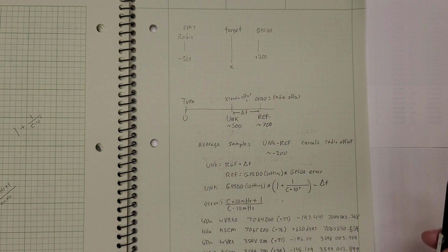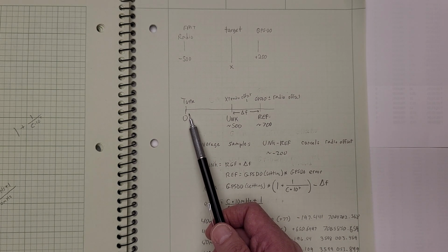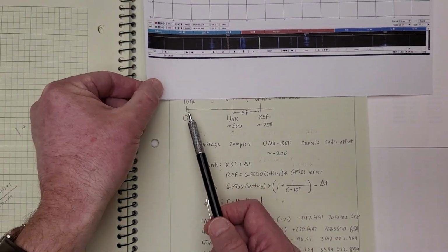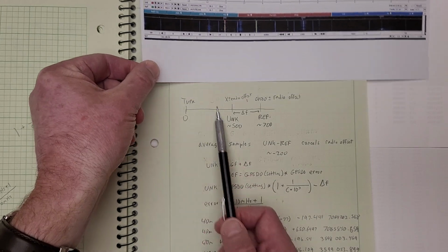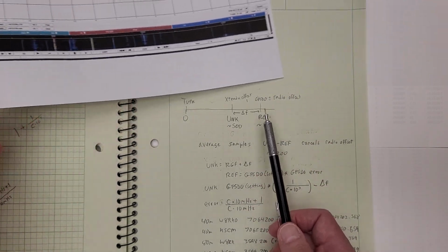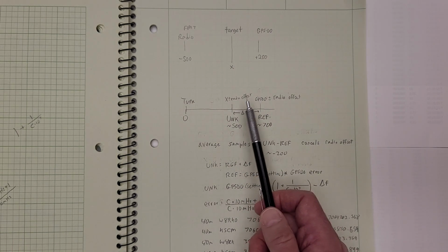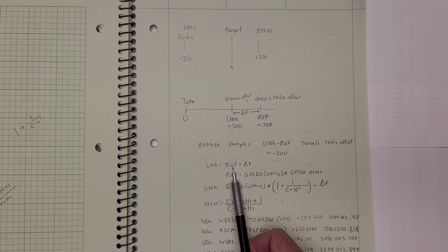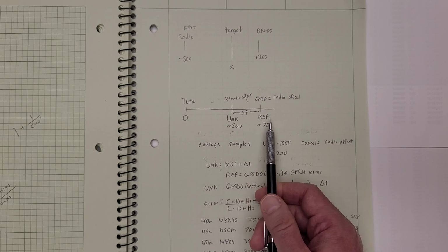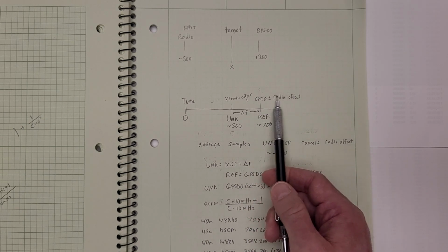And this is the math again. So like I showed in the diagram of FL Digi, my tune point is at 0. The unknown shows up at 500. The reference shows up at 700. I calculate the average of the frequency between those. These both include the radio offset, but the unknown is the reference minus the delta F, and when you subtract that out, the radio offset goes away.